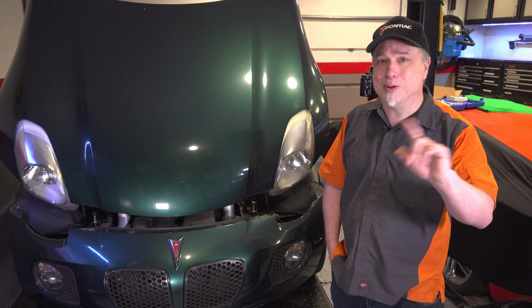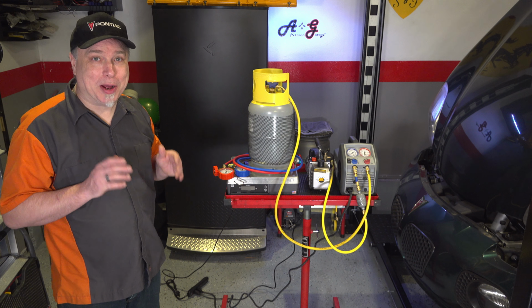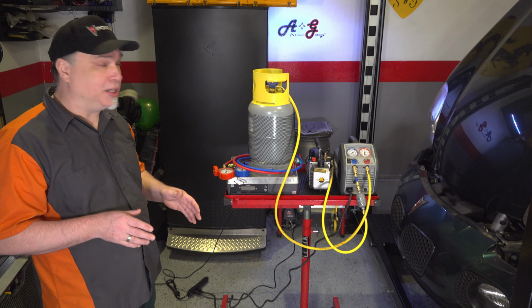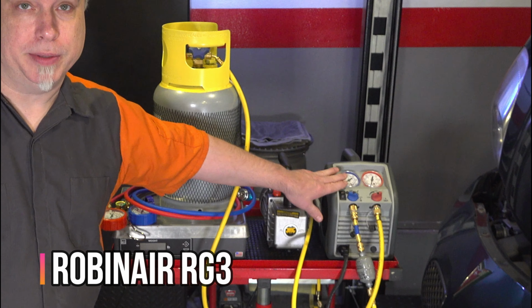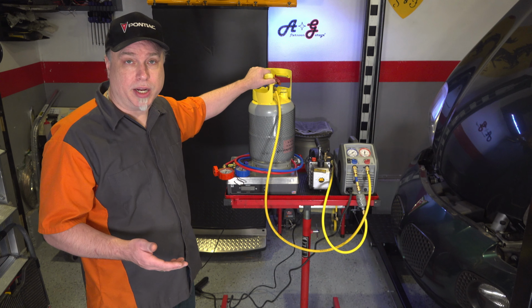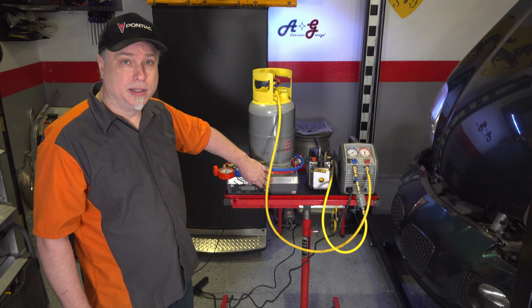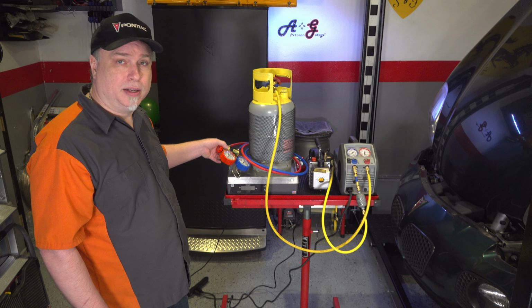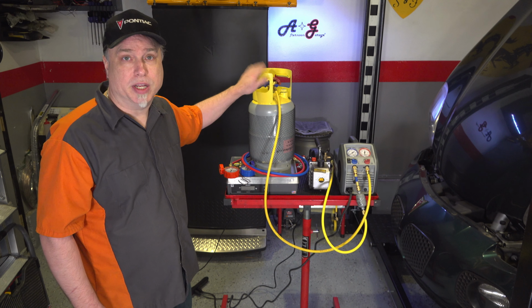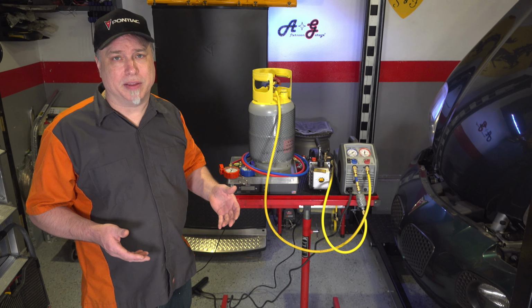So let's go over all the tools you're going to need to do this. All right, I've assembled all the tools that you'll need to actually complete this job correctly, which includes a refrigerant recovery machine, and a tank for that, that's rated for the type of refrigerant you're going to use, in this case R134A. You're going to need a scale to measure exactly what comes out of there, a typical manifold gauge set, and a vacuum pump. Draw a vacuum on this before you start, and also draw a vacuum on the entire system in the car to make sure you don't have any leaks.